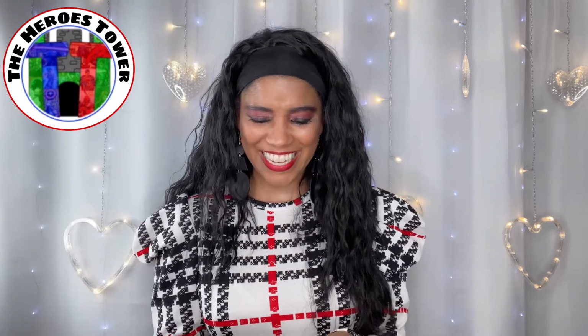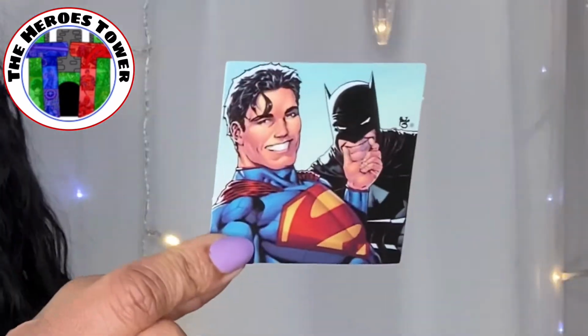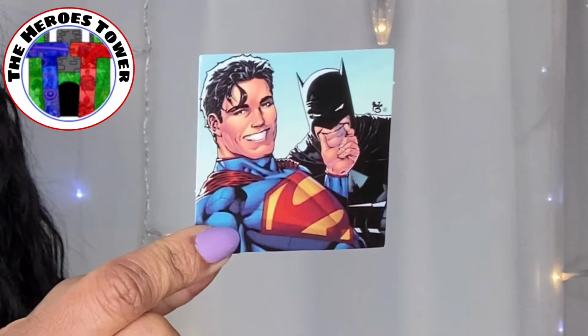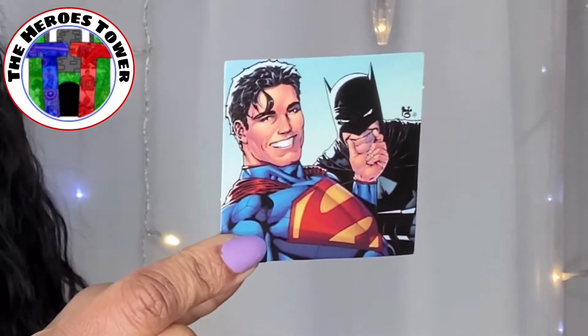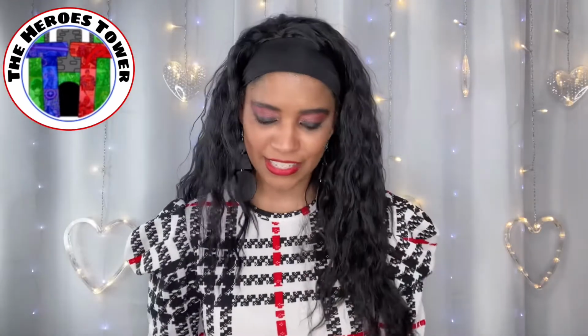Oh, this is funny. I love this. Wonder if I could put this on like a pair of shoes or something. All right, so we have Spider-Man with Batman, and he's making him smile. How funny is that, guys? It's a sticker, but I absolutely love it. I am a sticker geek, so I love stickers and stuff like that. I'm just saying. So that is funny.